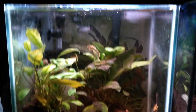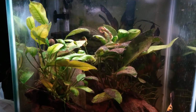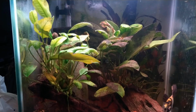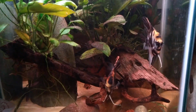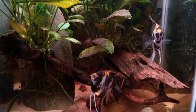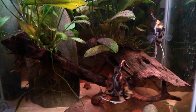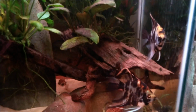That needs a little water in the top, sorry. Oh boy. Column, 10-gallon column tank. Okay, 10-gallon column. Fits my marble angels over here. Absolutely, these are just gorgeous, and they get along beautifully.